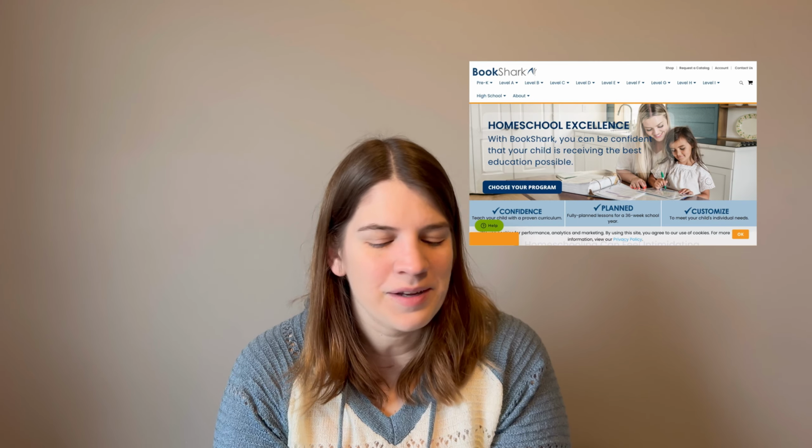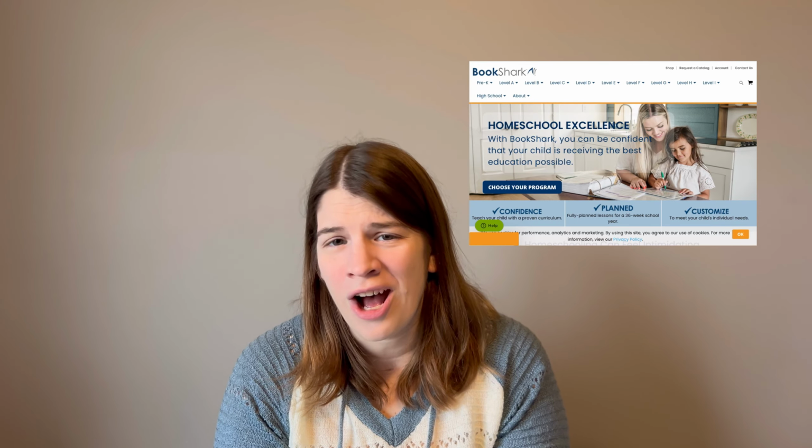Same as Sunlight, pretty much, except it's non-religious, so Bookshark. Pretty much similar costs and bundle idea, except they don't include the Bible. So it's non-religious and has lots of different options. And you can combine kids together with that if you wanted to do that as well.